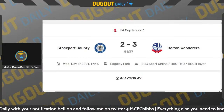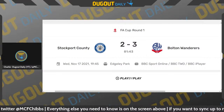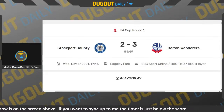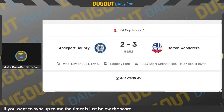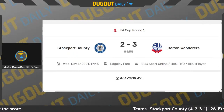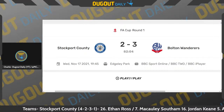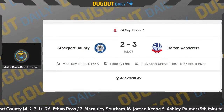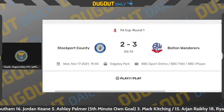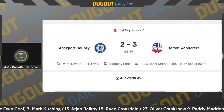Kitchen. Crossed in. Surely their claim for handball, nothing given. Oh, and Bolton are in now. This is end-to-end stuff at the minute. Surely it's great defending there. And here comes Stockport again. This is end-to-end in the last 10 minutes.